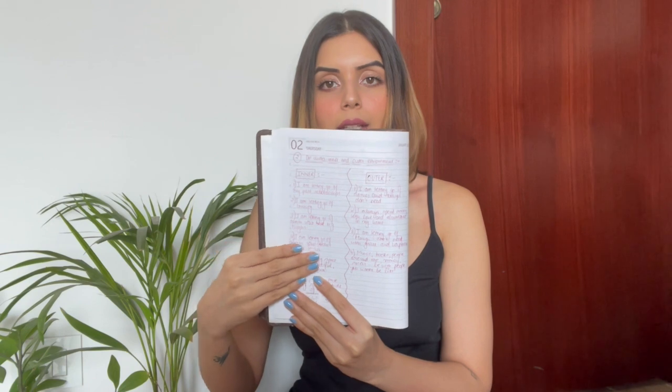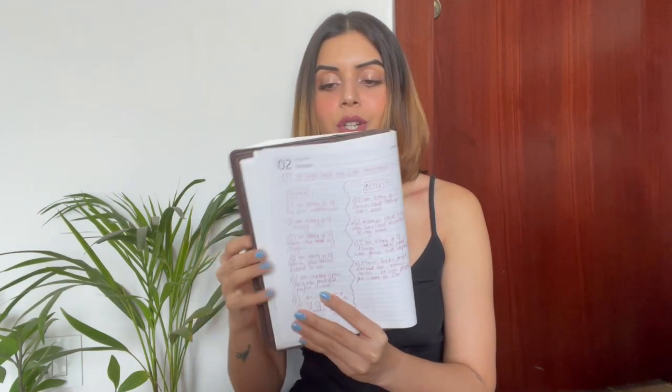So this is the first page of this journal. As you can see, this is what I've written here. Declutter. This is written, declutter your inner and outer environment. And this mentions the inner things that I need to change, and this mentions the outer things I need to change. And this is exactly how I sat down one day.